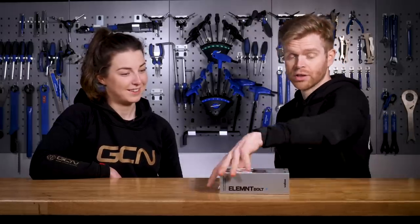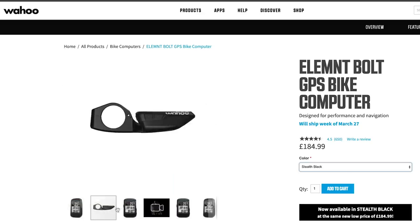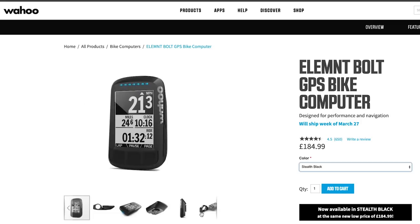They've released a stealth edition of the Bolt. Check this out. So mine, grey. Grey too. You now get it in this nice stealthy black. Want one of those. But they've updated the firmware as well. So this is across all of the Wahoo Bolts.